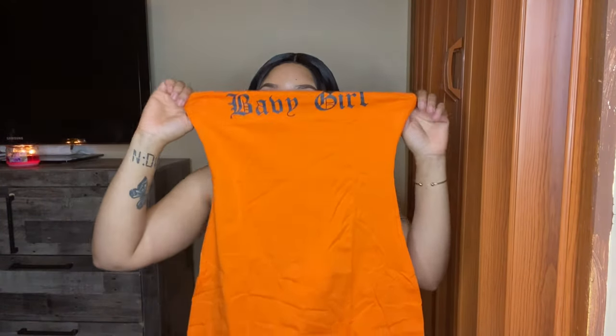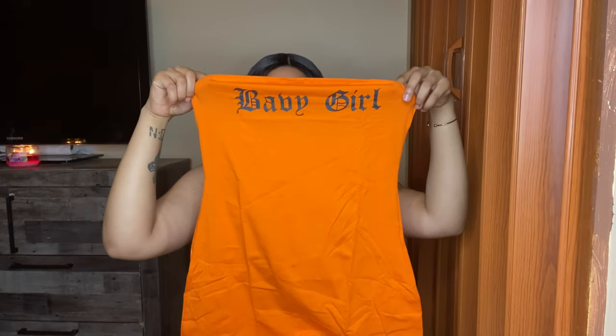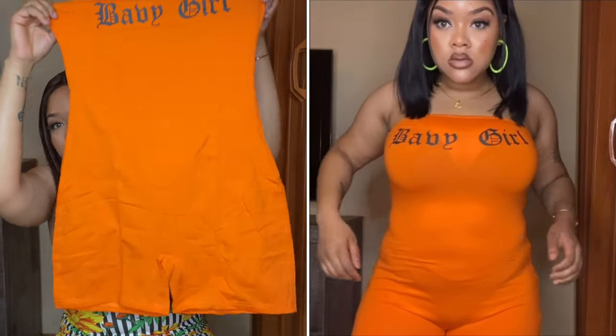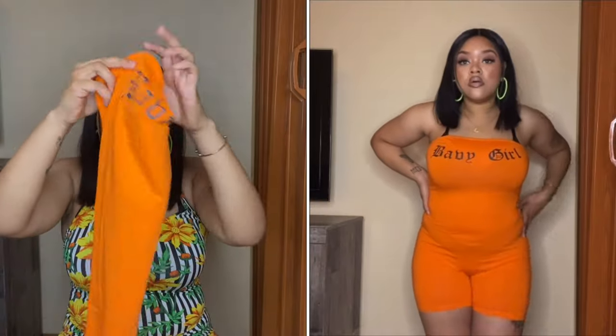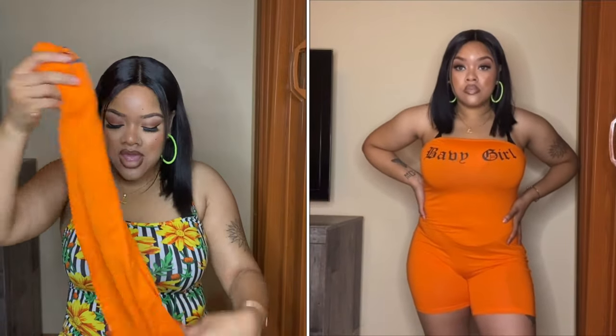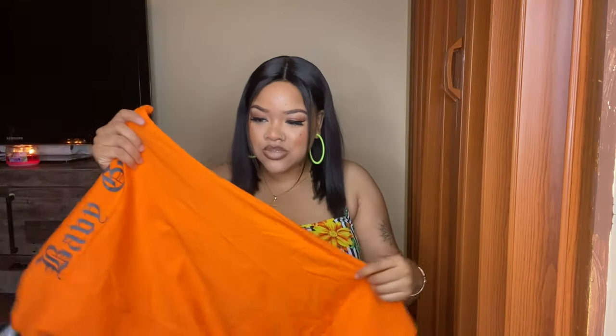So yes, yes, yes. So this first item that I got was this romper. Isn't it so cute? And it says baby girl. It's really cute, not too short and too cheeky, but this is really cute. You know, you can wear it with a jean jacket, and it feels good. It feels good. It's really good material. No holes, no nothing of that sort.